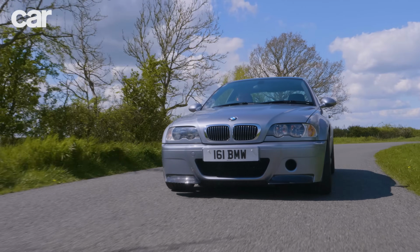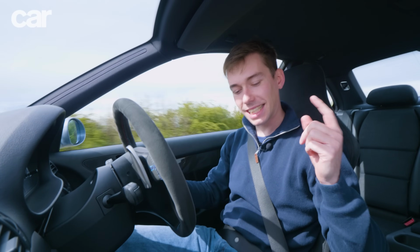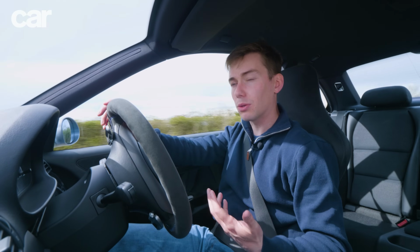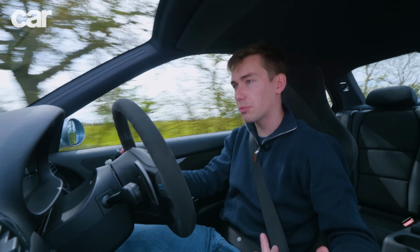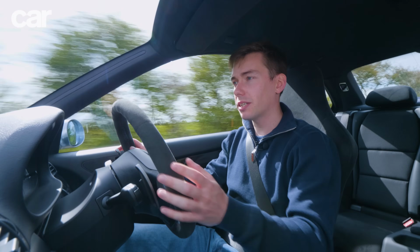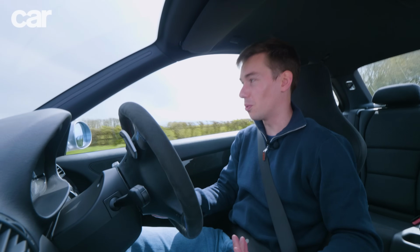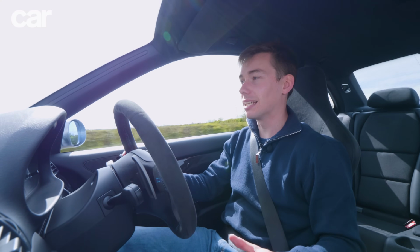Now, you know what? I'm going to start by addressing the elephant in the room, shall we say, and it's the SMG transmission, because this is a transmission that you have to get with the CSL. It wasn't built with a manual gearbox from the factory. The SMG was optional on the regular M3, but on the CSL, that's all you're getting. And it seems a bit strange because here's a car that's focused on driving, and yet they've taken away the option to have the most focused gearbox of them all, which is of course a good old-fashioned H-pattern manual with 3 pedals.